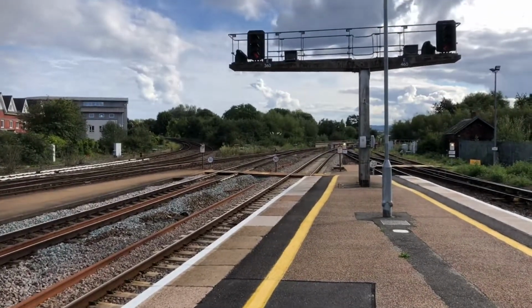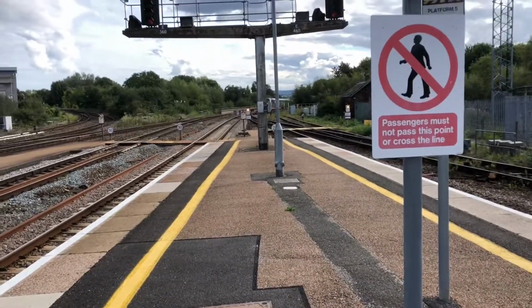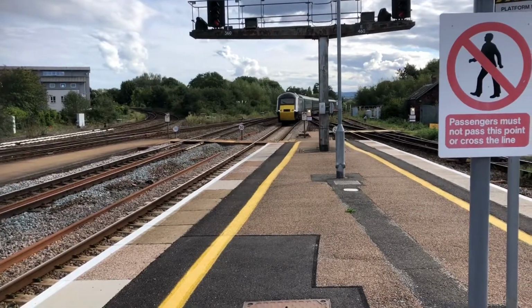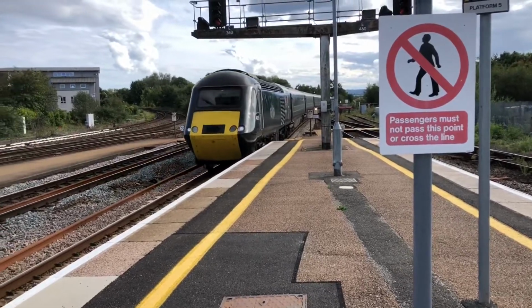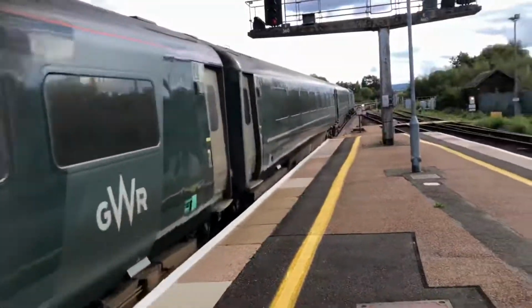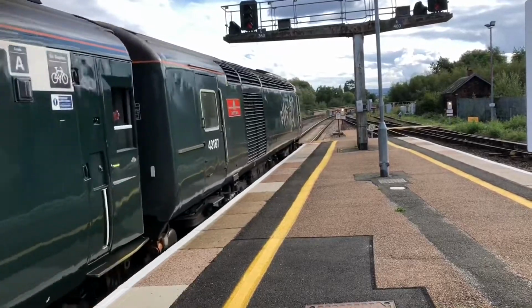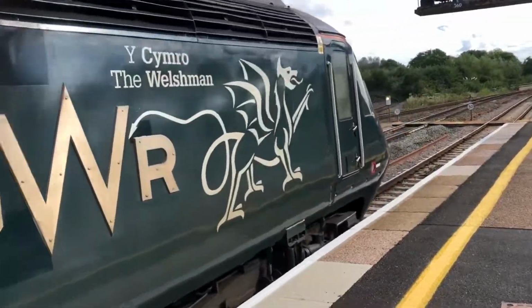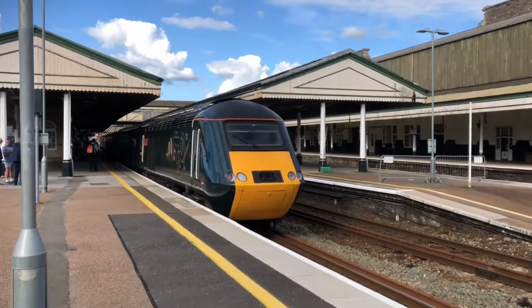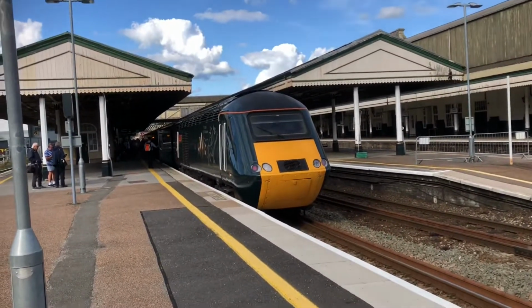So I did kind of cheat, and I think it's 43187, and I think it was 43155. 43155 is at the front of this Castle. A little bit dirty there. And 43187 at the back. We have the Cardiff Castle. Nice to see the Cardiff Castle back out and in action. It makes sense for this Castle set to be going to Cardiff Central, really.